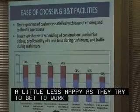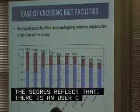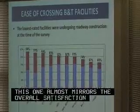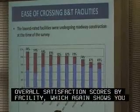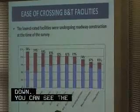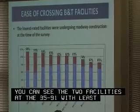There's another ease of crossing slide that follows. You can see this one almost mirrors the overall satisfaction scores by facility, which again shows you that the construction at the Whitestone and Throgs Neck drove that down. You can see the 2 facilities at the 95-91, they have the least traffic and they got the highest scores, which is not a coincidence, we don't believe.